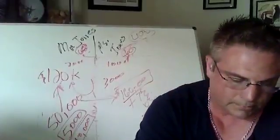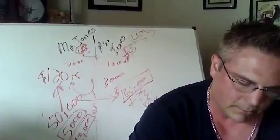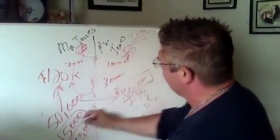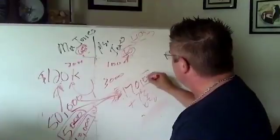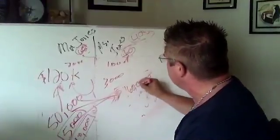Take 120 and 16,000, 6, 3, 1. I don't know where I got this one. It would have been 170 if we did it this way. The 50,000 plus the 120 would have been 170,000. Minus 10 would have been 160. So it's about $160,000 bottom line.